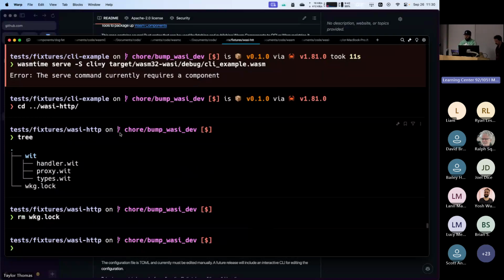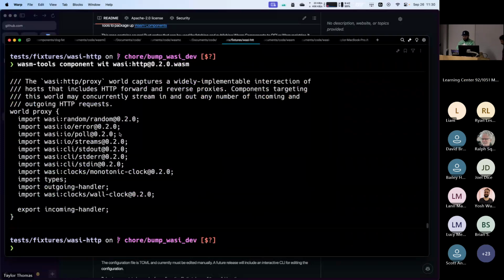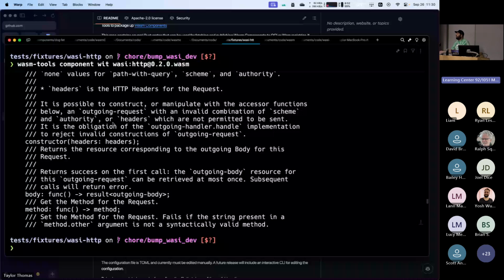But then what I can do is say, okay, I'm going to do wit build. And then that just built the whole thing, fetched all the dependencies, and then wrote the package out. And so now if I do wasm-tools and then print out the WIT, it's just going to have the world here, but it does have all the other dependencies embedded in here as well. So you'll see that it's now packaged up, ready to go, and I can pull down that dependency. And so that's what's being used with all these things.